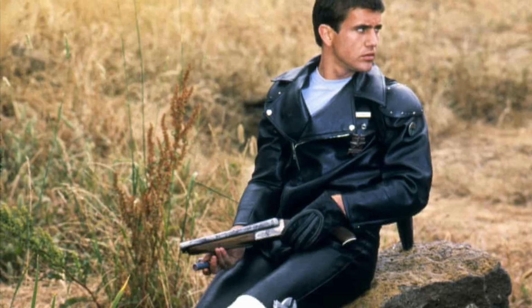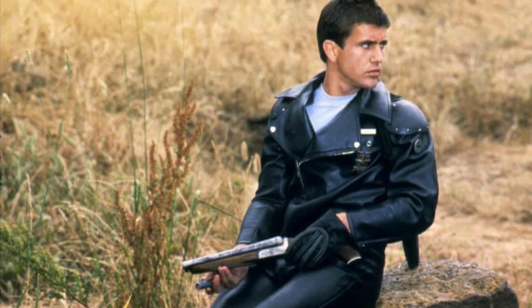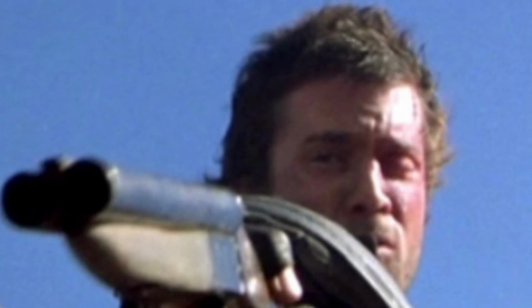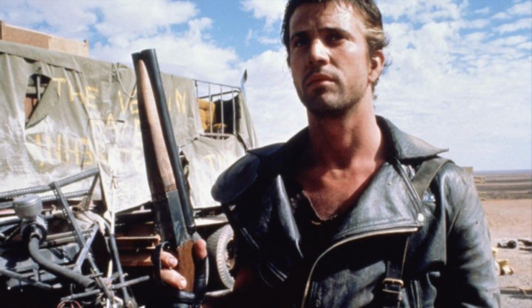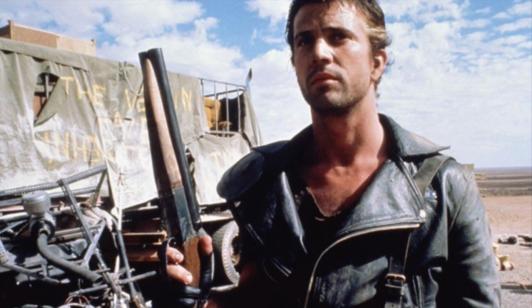And last, but by no means least, my all-time favorite movie, Mad Max, with Mel Gibson as Max Rockatansky. He used a side-by-side sawed-off shotgun in several scenes in this movie. Fun fact, this was actually Mel Gibson's first movie that went into production. Another fun fact, the second movie, The Road Warrior, was the most expensive movie produced up to the time that movie came out.